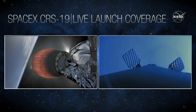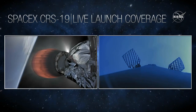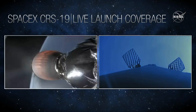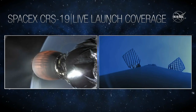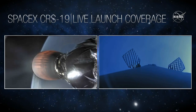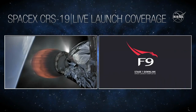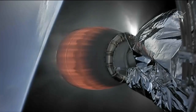For this final burn, Falcon 9 uses just a single Merlin engine, the center engine, engine number 9. On the left-hand screen, you see a shot of the second stage continuing its journey into orbit. And on the right-hand side, it's a view from the top of the first stage. Those Griffins are helping to guide the first stage back to a targeted landing.